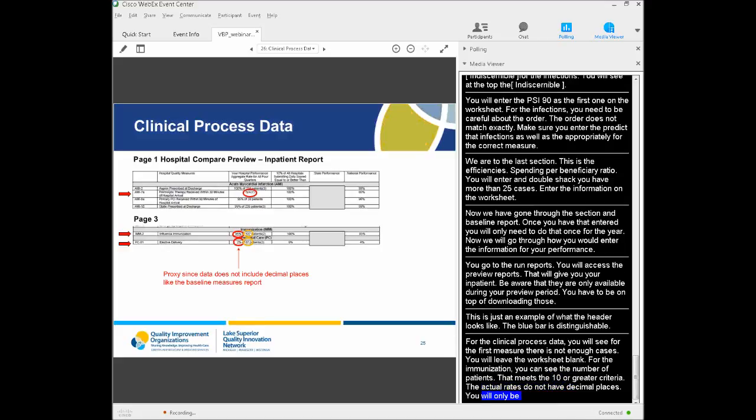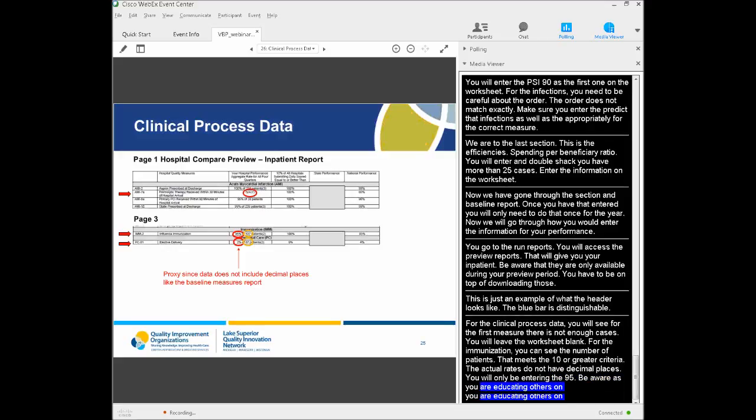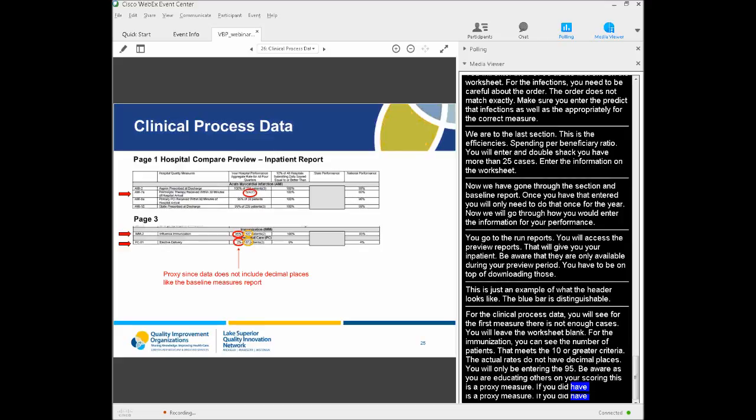But just be aware, as you're educating others on your scoring, that this is a proxy measure. If you did have decimal places, if it went out that far, it might change your scoring when you actually get your VBP results, but this is just kind of an estimate.